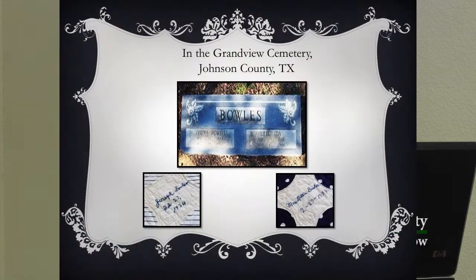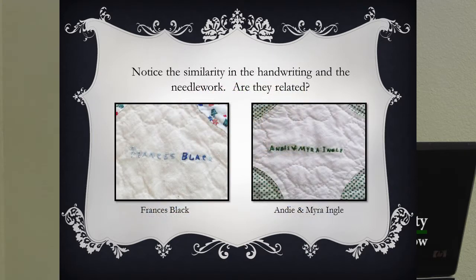Okay. Then we go to the Bowles, obviously, well, maybe not obviously, but husband and wife. Found them. They're buried next to each other. And one of the things you notice is how similar the handwriting is, and they're embroidered in the same color. Now, why she didn't do the dates the same, I don't know. And I don't know the significance of the date, whether it was maybe their anniversary date. And that doesn't show up on headstones usually.